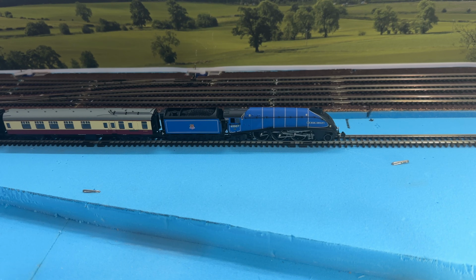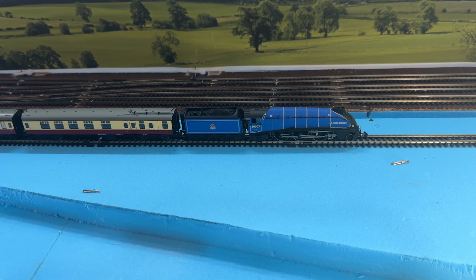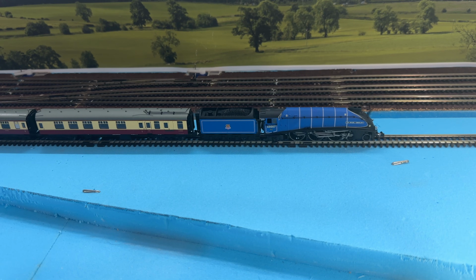I thought that the wagon loads were incredibly well modelled and looked fantastic, which is what I've come to expect from the Scenecraft range of products.